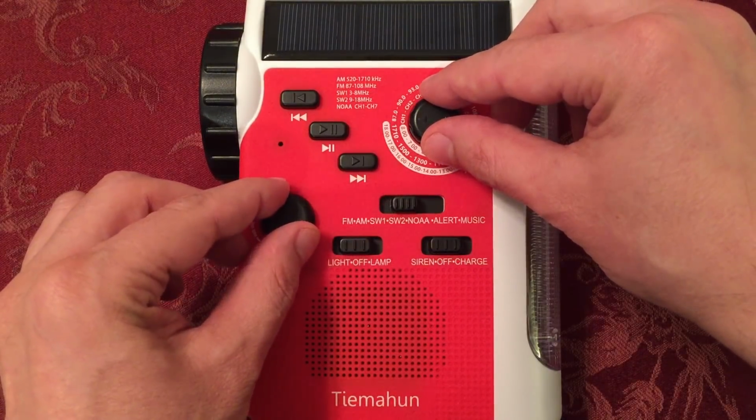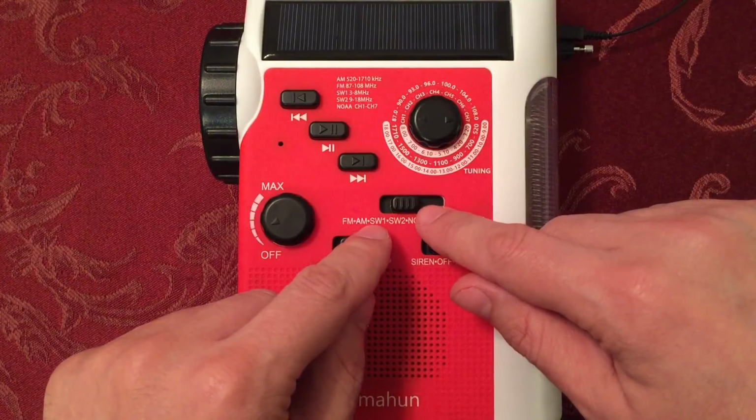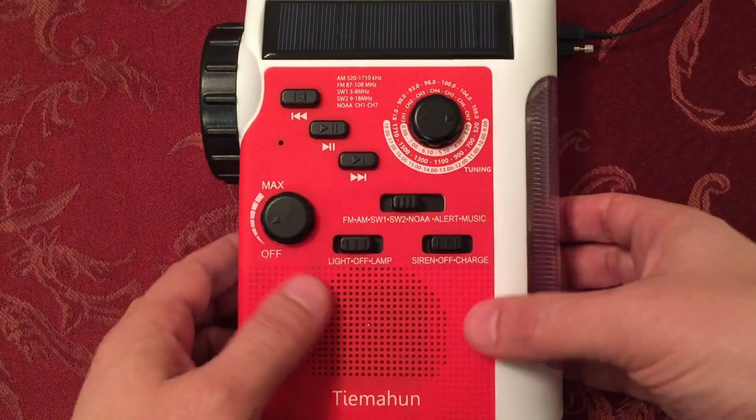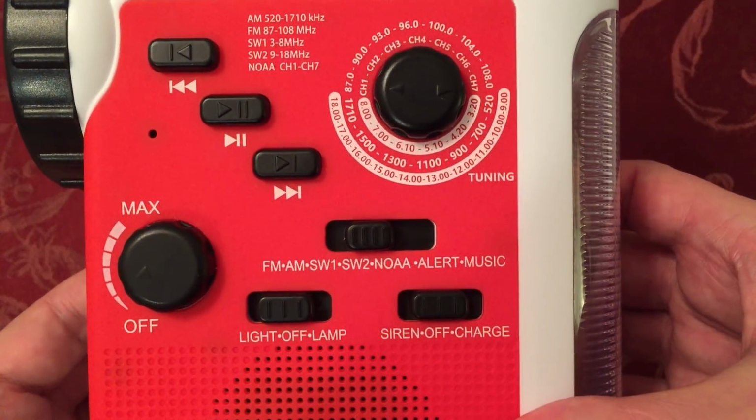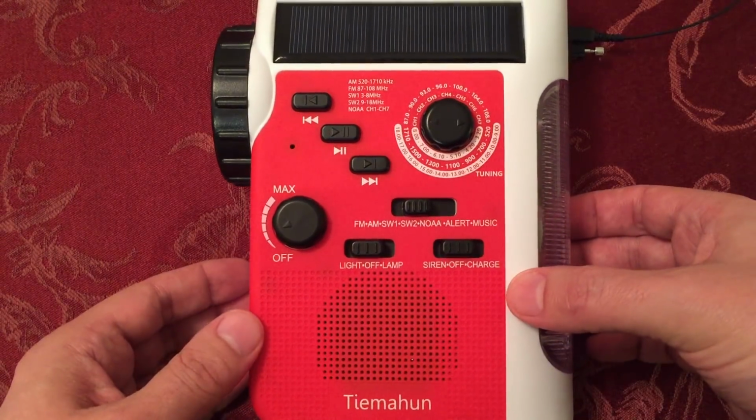Turn this on. On shortwave 1, starts here, 3.2 megahertz. Let's have some fun tuning this radio.